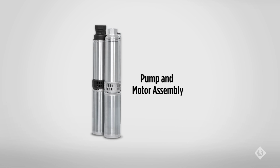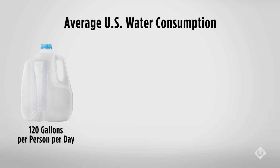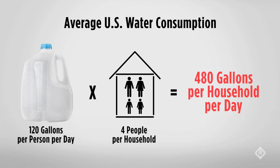Figuring out the number of hours per month the pump and motor are going to operate is a little trickier. In the U.S., the average water consumption per person per day is 120 gallons. If we also go with an average of 4 people per household, we will multiply 4 times 120, which gives us 480 gallons per household per day.